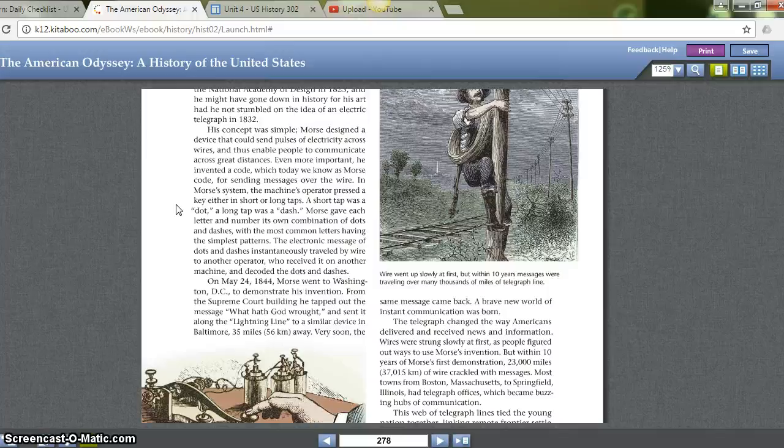Even more important, he invented a code, which today we know as Morse code, for sending messages over the wire. In Morse's system, the machine's operator pressed a key either in short or long taps. A short tap was a dot, a long tap was a dash. Morse gave each letter and number its own combination of dots and dashes, with the most common letters having the simpler patterns. The electronic message of dots and dashes instantaneously traveled by wire to another operator who received it on another machine and decoded the dots and dashes.